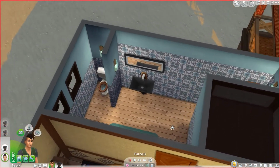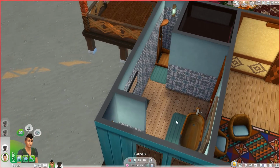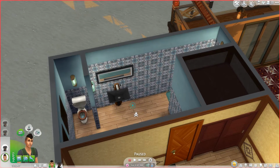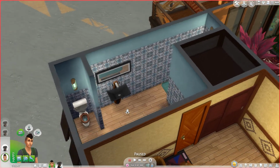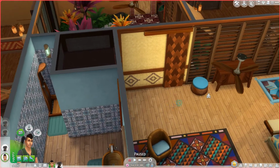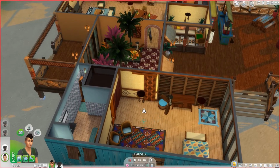Then we've got his bathroom here. We've got the Selvadorada tiles, but the new island living bathtub and shower and sink. But there isn't a toilet that matches. So what I think I might do is get him to make one on the woodworking table, if that's what you call it, because I'm pretty sure the toilet you can make is really similar to this wood style of this bathroom. Plumbing items. Yeah, that. So I think that would be quite cool, so we'll check that out because he's got full handiness skill now. Let's head on over here.